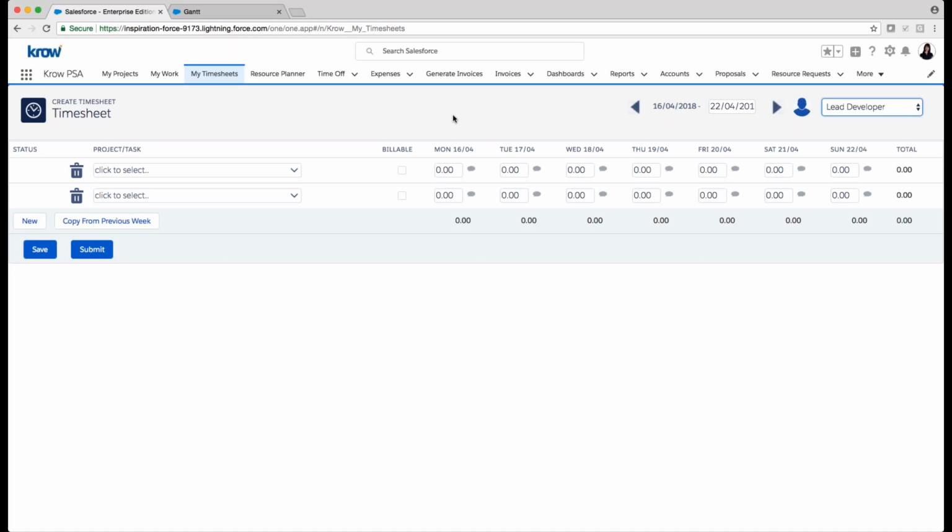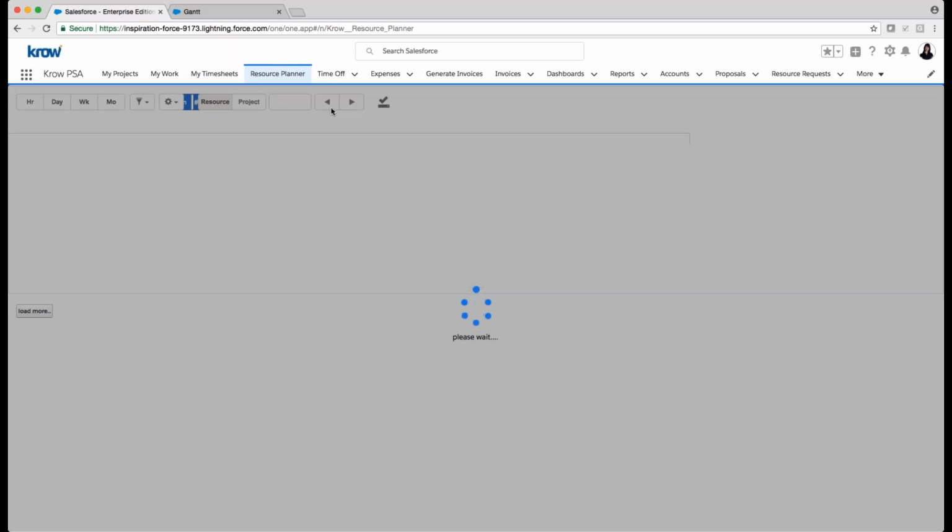But if you wanted your partners to be involved in the project, so a partner meaning that they're working on behalf of your client implementations, if they have access, they can enter time for themselves, but you can also enter time on their behalf, attach them to projects and tasks, and of course bill that time to your customers. So that's a little bit about my timesheets. Switching gears now to Resource Planner.